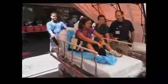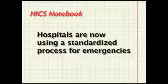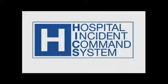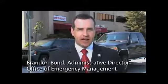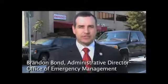Actually, what we're doing is categorizing our patients as far as where they're going to go. Hospitals are now using a standardized process for emergencies. It is called the Hospital Incident Command System, or HICS. The Hospital Incident Command System provides a flexible reporting structure. It defines roles and responsibility, sets up communication flow and documentation.